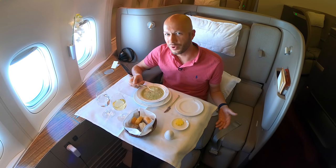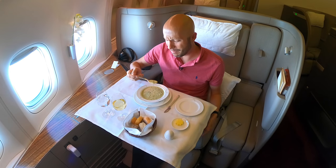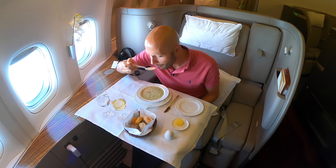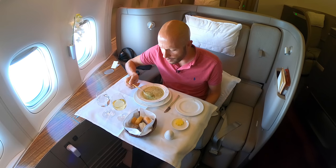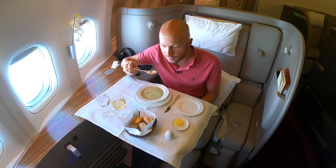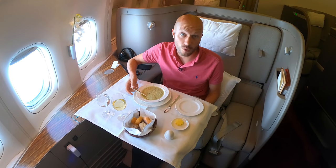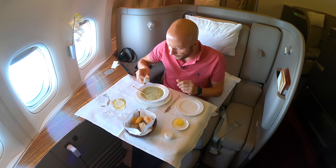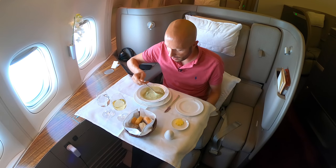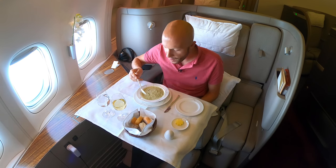I don't want to be too critical because we are in the air and I know my taste is different from on the ground. But right now I think it's a bit too sweet. It's good. There are some small pieces of potato inside, and they are noticeable, and you will get it in every bite. I need a bit of salt. Normally I don't salt any meal, but this is too sweet for me. It's better now.